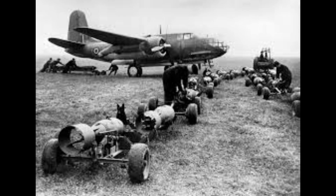5th Air Force units in the Pacific Theater reported instances where aggressive pilots returned from missions with completely empty ammunition bays, having fired every available round during sustained attacks against Japanese positions.